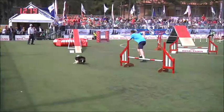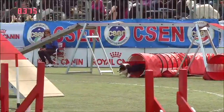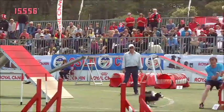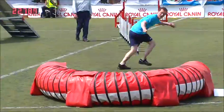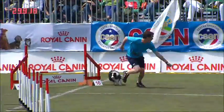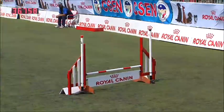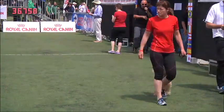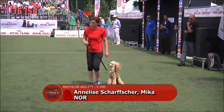From Northern Ireland, this is Curtis Mullen and Callie, a Shetland sheepdog. 36.75 for Curtis Mullen and Callie. That is the fastest time so far. Nicely done.